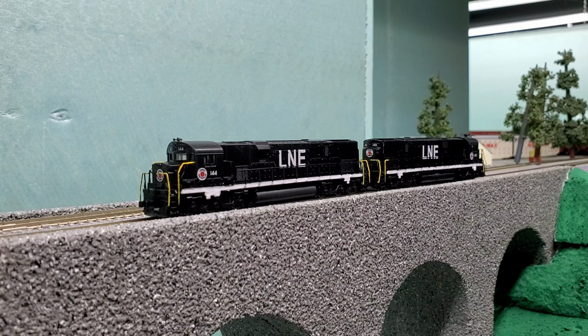They mostly had Alco FAs and RS2s in the diesel era. The railroad ripped up the whole line in 1961 while they were still profitable. They weren't in the negative, but they decided to call it quits. Most of the line was ripped up, and the cement belt region in Nazareth, Pennsylvania that they owned was sold off to the CNJ, which eventually went to Lehigh Valley and Conrail.